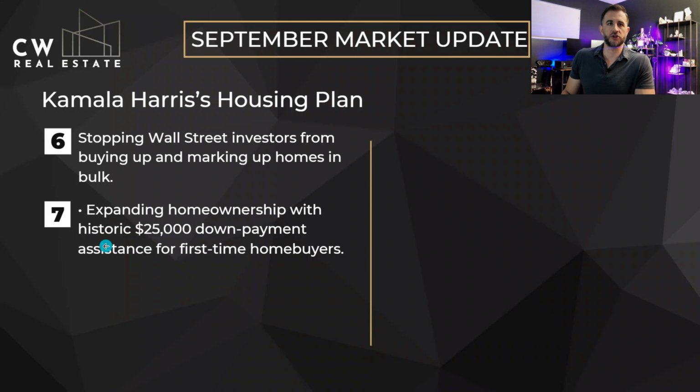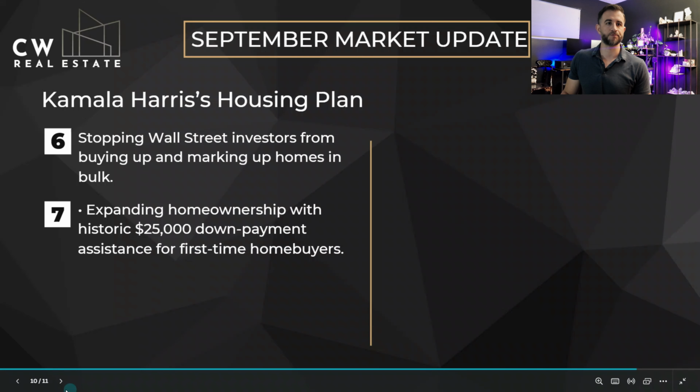Next up here is one of the bigger ones and possibly one of the most helpful, expanding home ownership with historic $25,000 down payment assistance for first-time home buyers. So we already have FHA loans, but you usually have to come out of pocket with 3.5% down. This is going to give you $25,000 for those down payments. So that could be huge for a lot of people that are struggling to save up that 3.5% for their down payment.